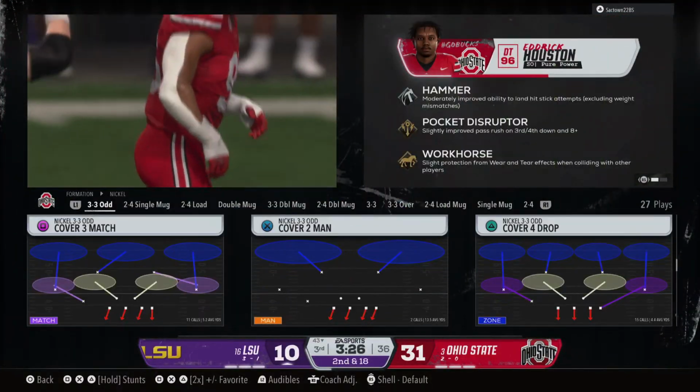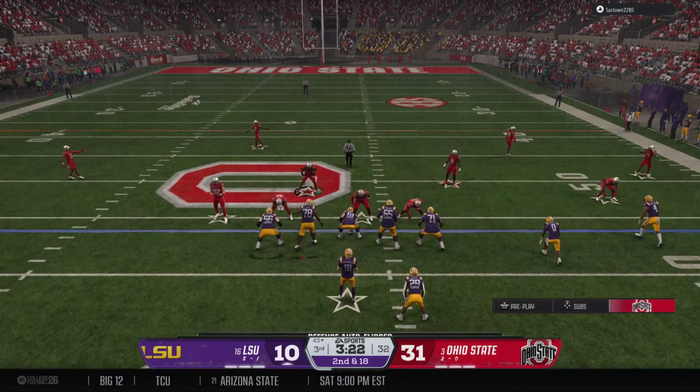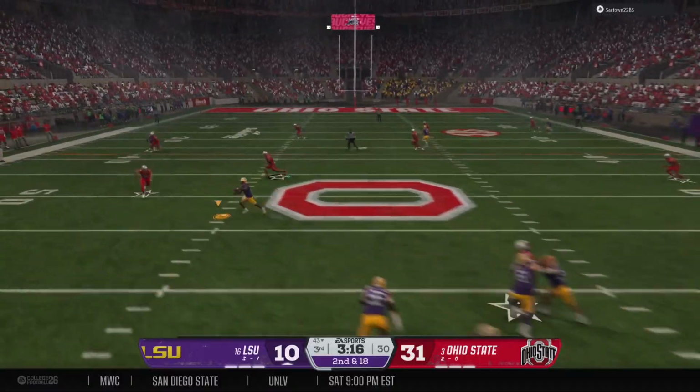I mean, that's just being a difference maker up front. You look at that uniform, you think over the years with Joey Bosa, Nick Bosa, and Chase Young, and so many great defensive linemen. And this guy right here is showing you he's got some of the similar skill set as some of those greats.